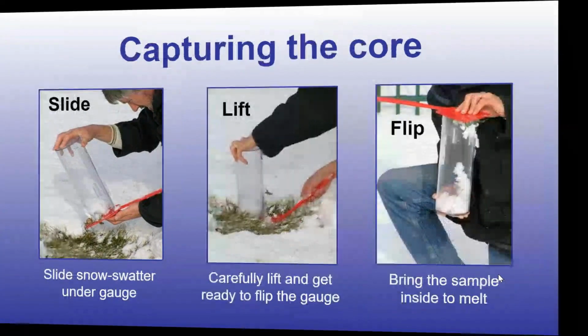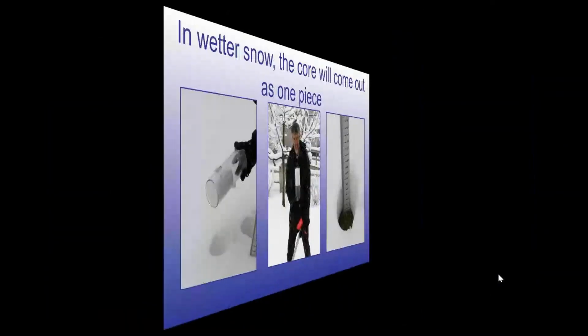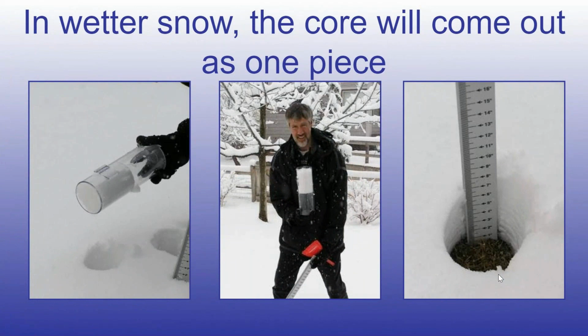Some days there will be deeper snowfall. You will be able to push the tube straight down, turn, and directly pull out. But with deeper snow, sometimes it will hold a little bit better, especially if the snow is more wet. Just do the best that you can. You can also use that opportunity to take a deeper measurement of the total amount of snow that you have.